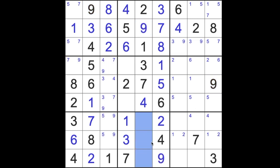All right, so the missing numbers here are 5, 6, and 8. So we got a 6 and an 8 blocking this square, so that's got to be a 5, meaning this is a 9 and this is a 5 here. So our 9s now give us a pair up here like that, and our 5s give us a pair down here like that.